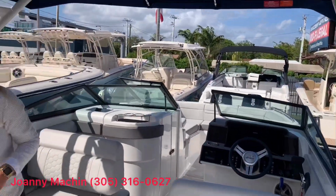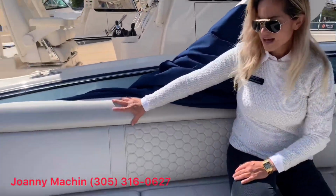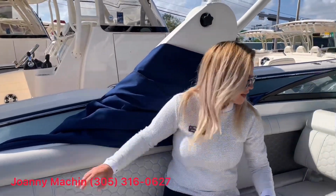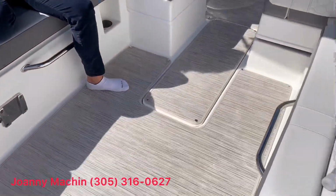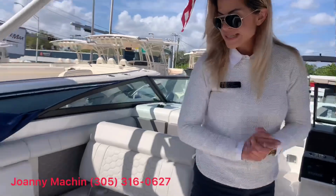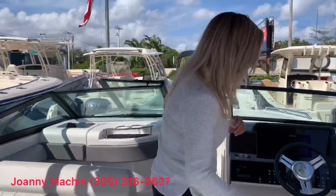Nice ski pylon as well, even though this 27 option does come with the sports tower. This is a beautiful gray stone configuration. Love the color on this. It hides dirt really well. Very comfortable in the cockpit area, tons of space and seating for your guests. We also have a cockpit table that can go there, plumbed cup holders.